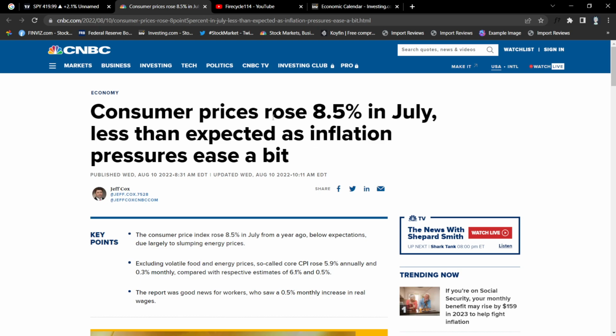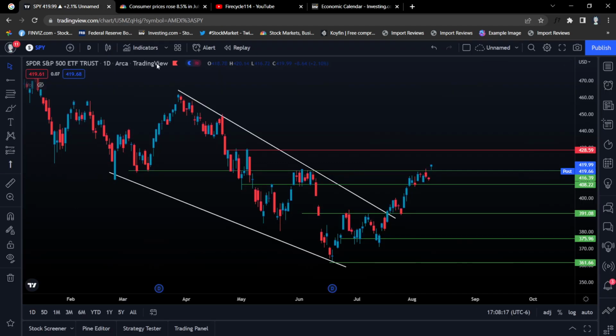We had some incredible news today that inflation, in fact, is slowing down. I'll be taking a look at SPY and how we broke out of a major consolidation phase and how we are setting up for a rally to $430, which is our next level of resistance.